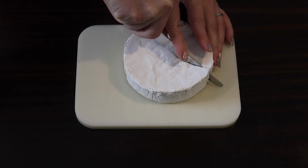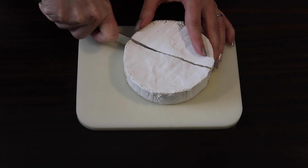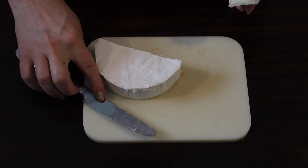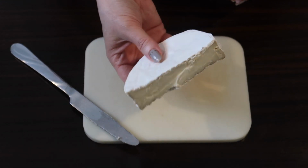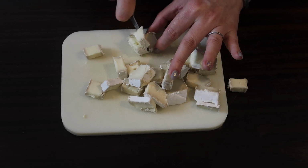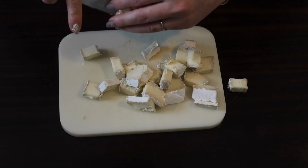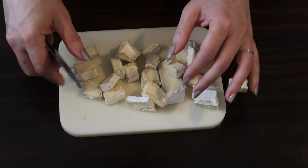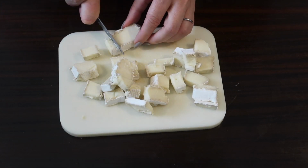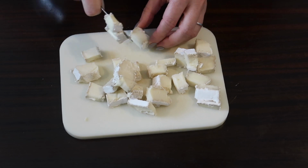Now I'm taking 8 ounces of brie cheese and just cutting it in half. We need 4 ounces for this recipe. I am leaving the moldy casing on it, even though I have a weird thing about eating that part of the brie. Comment down below if you do too, or if I'm just strange. Now I'm chopping all of that up into about 1-inch little pieces. We are gonna be making 6 burgers in this recipe, so I just want to make it easy to stuff into the burgers.